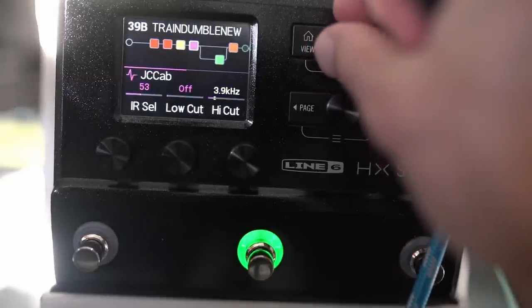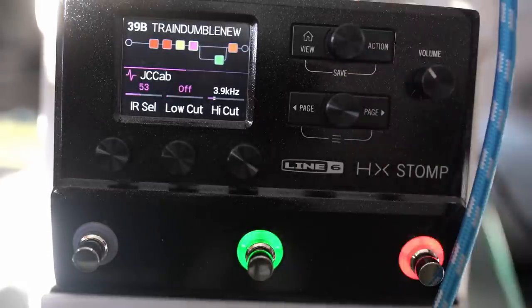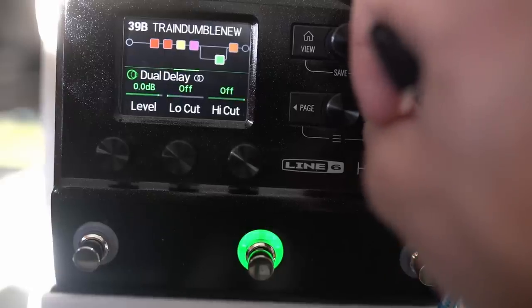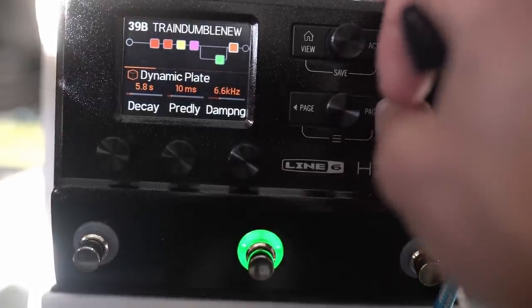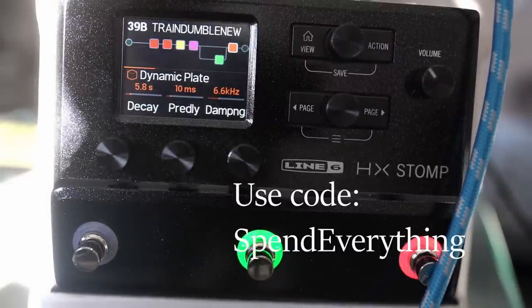Okay, then we've got this JC cab, the high cut down at 3.9. I did a video on this as well. This seems to be a real key to some of the more contemporary tones that don't get spiky in the top end, using a high cut because we've got a gentle slope of 6 dB per octave. You can get away with that. Then we're using that same set of settings as earlier with the dual delay and into the Dynamic Plate, 5.8 seconds, 6.6 kHz, 19% mix, nothing crazy complicated here. It's just that the Helix kind of wants to sound good.